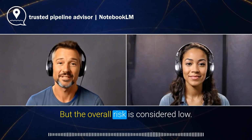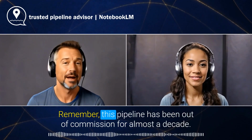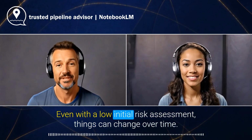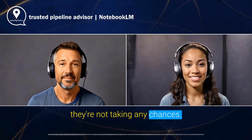Hold on, the overall risk is considered low, but the report emphasizes the importance of regular monitoring and maintenance. Remember, this pipeline has been out of commission for almost a decade. Even with a low initial risk assessment, things can change over time. So even though the external corrosion risk is considered low, they're not taking any chances.